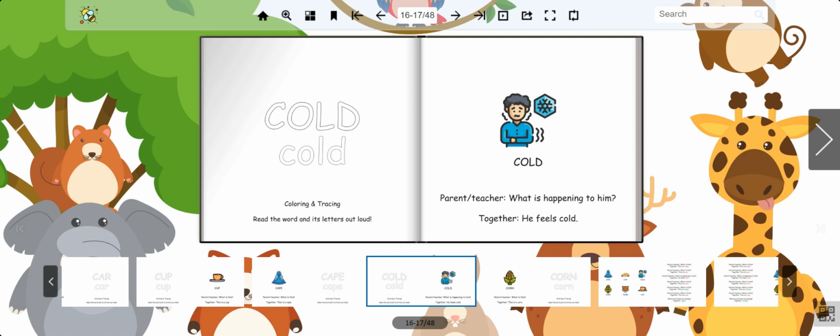Oh no, our little friend is cold. He's shivering and needs to put on a coat. It's probably winter time. Can you tell me what he's feeling? That's right, he's cold.